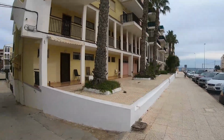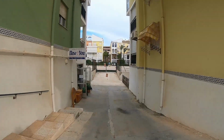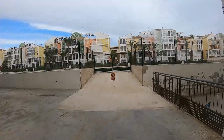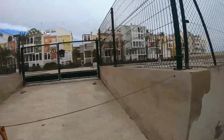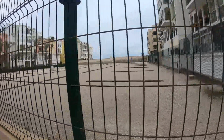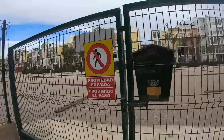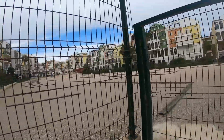So about a 7-minute walk from the Nautilus bar and restaurant on Punta Prima beach, you come to this little opening in between 2 apartment blocks. I'm not too sure if this was the exact opening for the motorhomes to come through itself, but you can see it here in front of us. You can see all the bays that are marked out there. Grey water waste down there at the bottom. Looks like there would have been room for about 40 motorhomes in here.